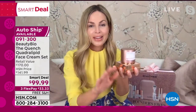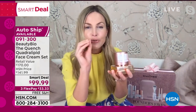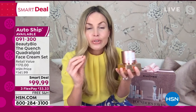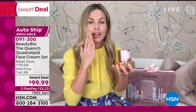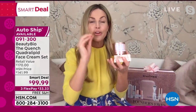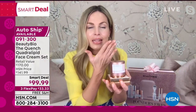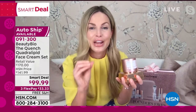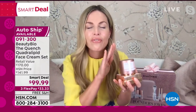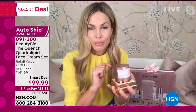So here's the deal, you guys. The Quench Cream, if you're just being introduced, is the first face cream to restore the barrier instantly. And that barrier of our skin, you guys, keeps the bad stuff out and the good stuff in. So one application of this, it melts into the skin. I am so excited for you to try this on your skin because you have never felt a cream like it. And it was what I call a selfish formulation.